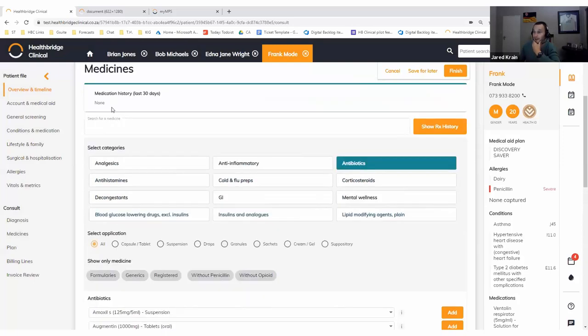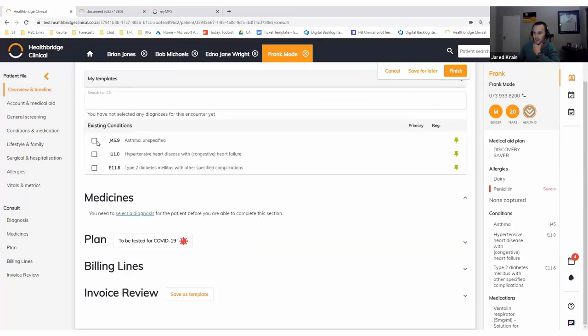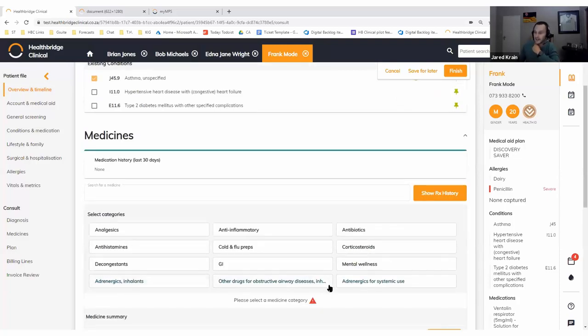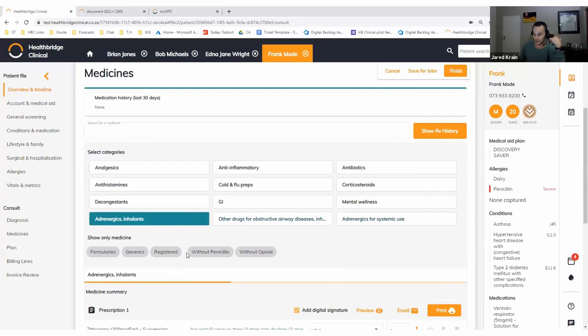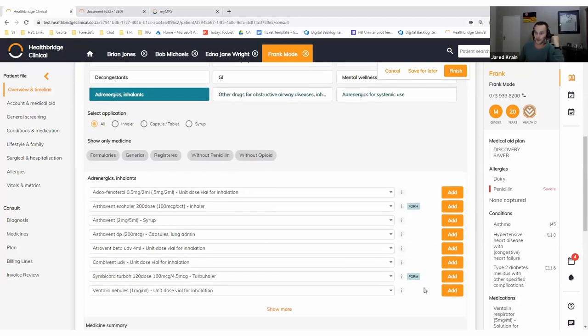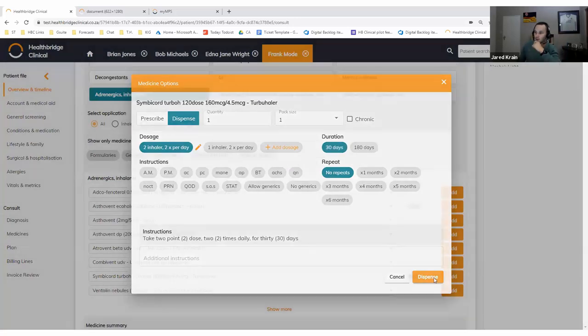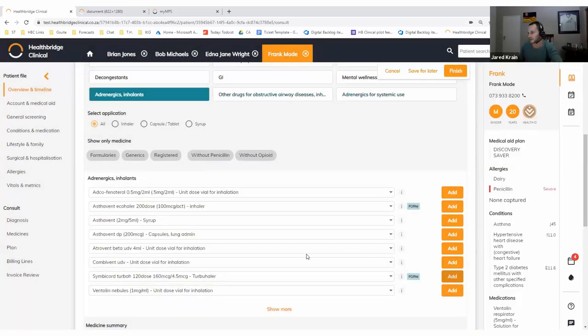So if I deselect type 2 diabetes, let's say the ICD-10 code is asthma, you'll now see that the dynamic category at the bottom is no longer glucose controlling drugs, but now it's inhalants. And yeah, so it'll change again. It's dynamic. As you click on that, it'll bring up a list of meds that you typically use. And there again, I can see immediately Symbicort is covered by the formulary. That's a great one. I can just add that to inhalers, 30 days dispense or prescribe depending on the practice.